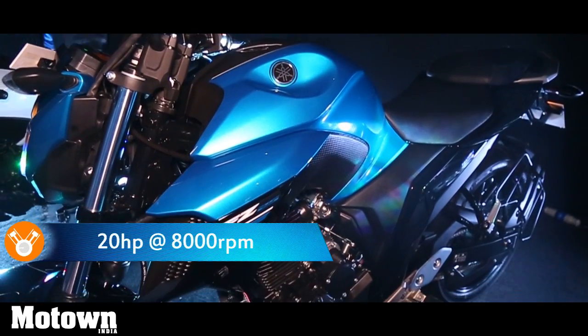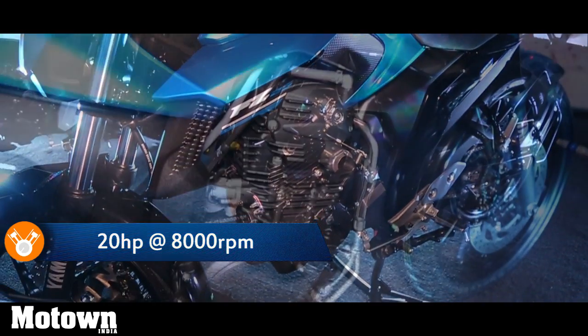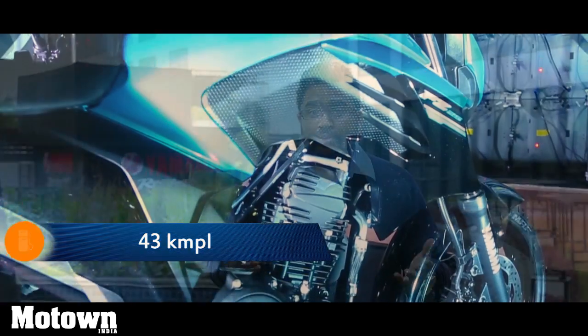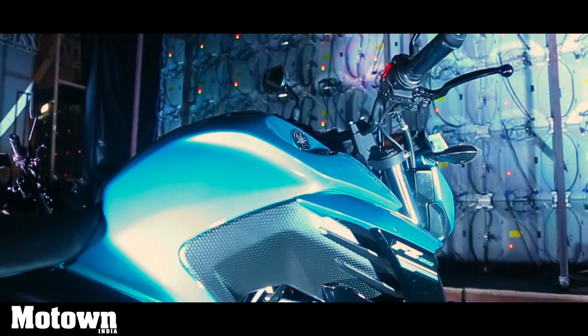The FZ25 gets a 249cc single-cylinder engine which is capable of putting out 20 PS of power at 8,000 RPM and 20 Newton meters of torque at 6,000 RPM. It also promises figures of 43 kilometers to the litre, which is quite decent. The vehicle gets a bold and muscular stance with, of course, LED headlights and LED tail lamps as well. So without further ado, let's just jump into it.